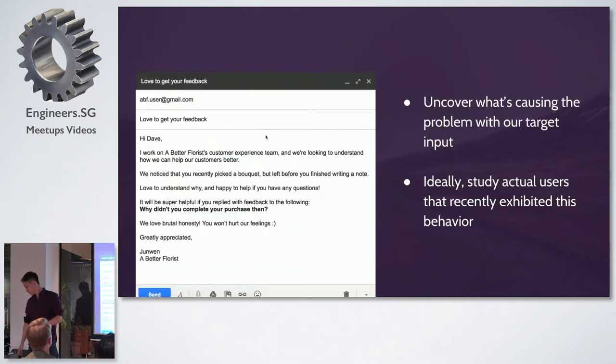So we went back and did some qualitative research, which is really important for finding causality, right? So the goal here is to uncover what's causing the problem with that target input, that metric, that two funnel steps. Why are people dropping off, right? And we are very focused on this, not just the entire thing. So what we want to do is to study actual users who recently exhibited that behavior. Not just random people we go to Starbucks to user test, because the context of those people at Starbucks will be really different from the people who actually did drop off. You won't know the difference, right?